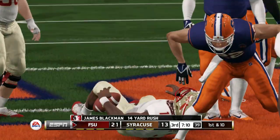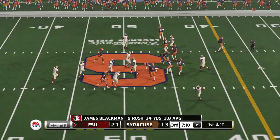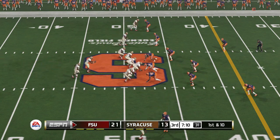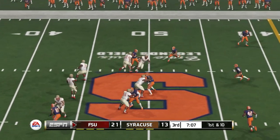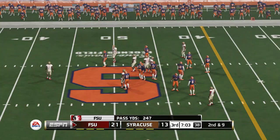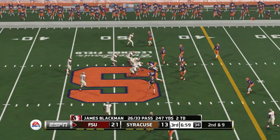And down he goes, right around the 48-yard line. 14 yards on the play. That makes it 1st and 10. Fires quickly to the tight end. Tackle around the 47-yard line. That brings up 2nd and 9.